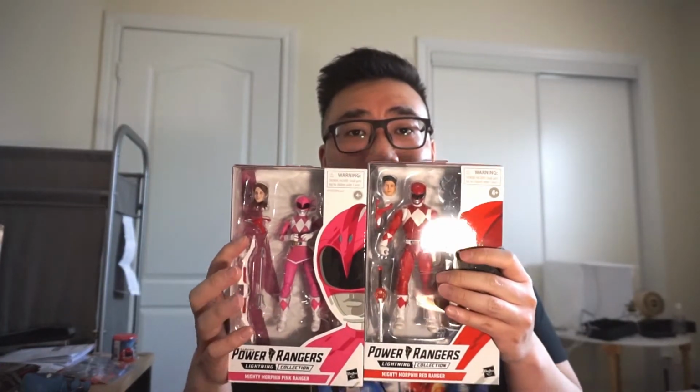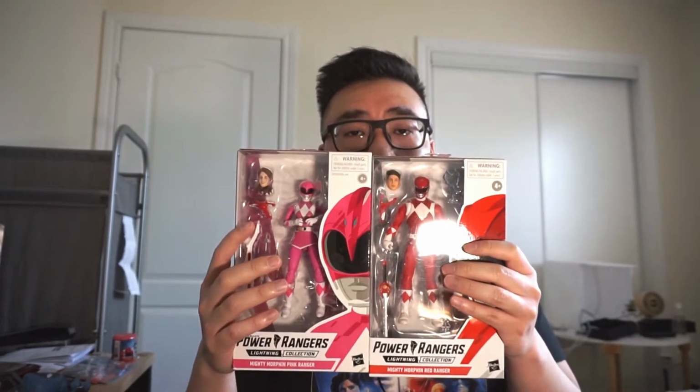All right, Power Rangers Lightning Collection. So I picked up the Red Ranger Jason and the Pink Ranger Kimberly over the last couple of weeks. The Red Ranger I picked up from Toys R Us Canada, and the Pink Ranger I managed to secure at retail price on Amazon.ca. So Amazon, Toys R Us.